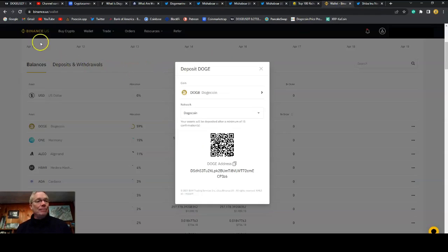If we look at Binance.us, this is my account, and this is my Doge wallet, and you'll see my Doge wallet on Binance.us begins with a D. So I can send and receive Dogecoin with this Doge address. I use Binance.us because I'm in the United States. Binance.com is probably similar. However, if I change my network right here, from Dogecoin to BEP20 BSC, I get an 0x wallet as a Doge address.